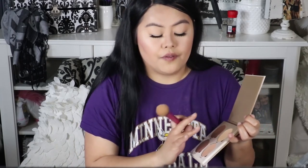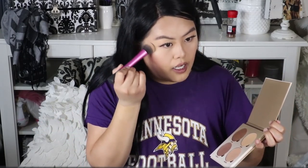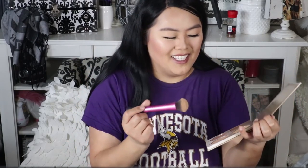Some people use a finger. I've used the finger before and I hate it. It was too intense. It looked crazy. So highlighted side, not highlighted side. Can you see the difference? All right.